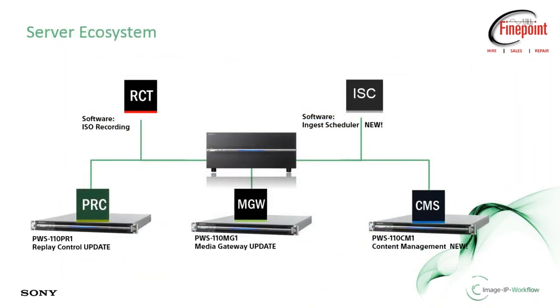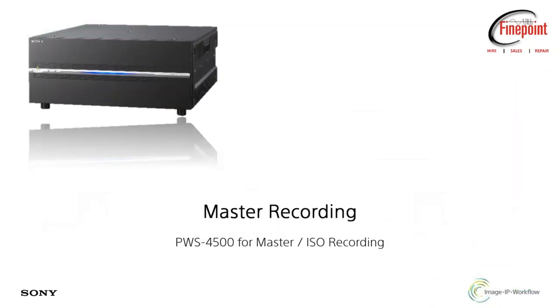So that's the hardware itself, but there's far more to the PWS4500 system than just the hardware. We've got various software packages which enhance the operation. What I'd like to do now is explain briefly how we build the system into a working solution.